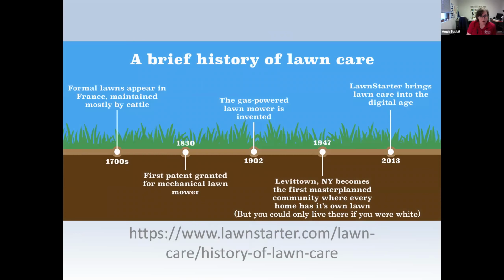So let's look at our own lawns. One of the things that I like to do is to bring it back to you, the person who is capable of making decisions about how you use your resources in your area. Now, I like to talk about the history of lawn care because I think it really points to how people in the United States have conceptualized the importance of lawn and how lawn has become a status symbol for America.